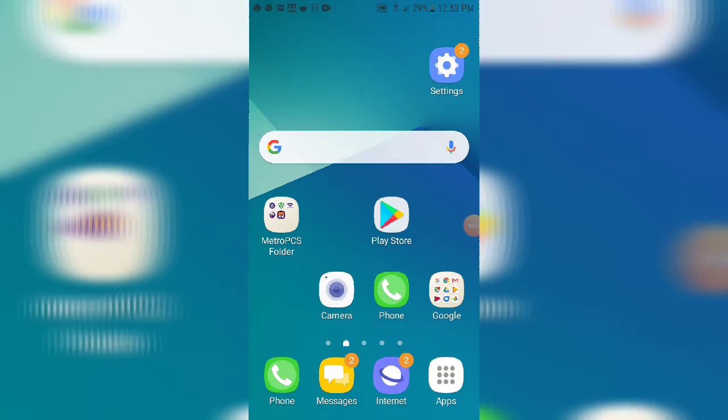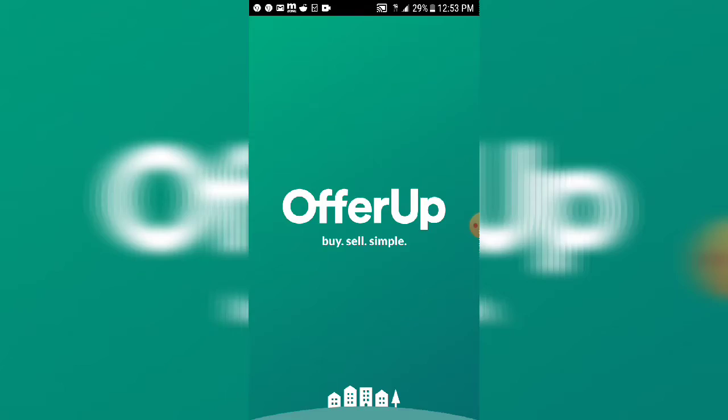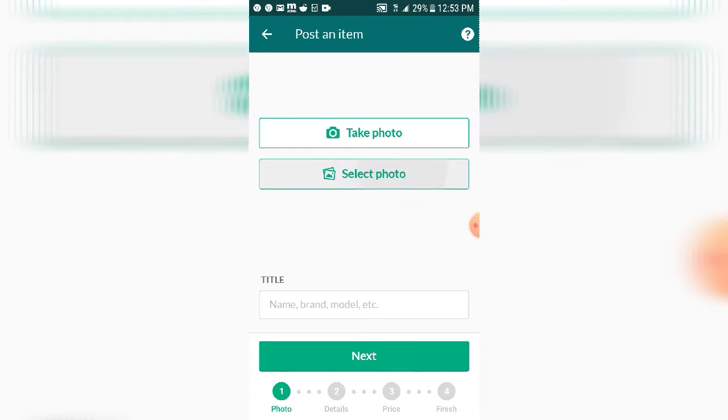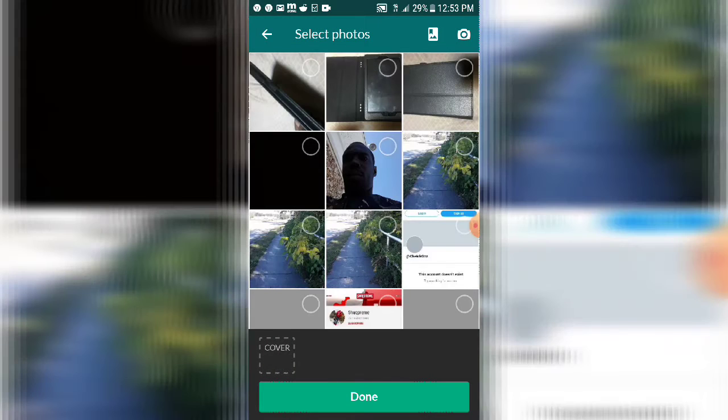All right, guys, I just made it home, so we're gonna hop on my phone and jump on the app OfferUp. That's the platform I'm gonna use. So without further ado, okay, now we're in my phone. We're gonna go to OfferUp. I'm gonna quickly go through it.